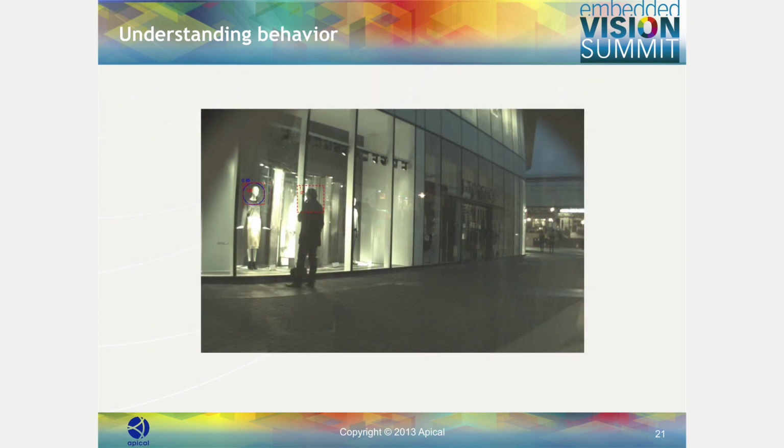I thought I'd end with this rather melancholy scene, actually. I think we've all been there at one time or another, perhaps. But it's this idea of understanding behavior via accurate and real-time analytics is something that interests us greatly. And I'm not sure where this will lead, but I think it's a very exciting topic.